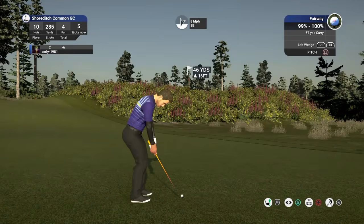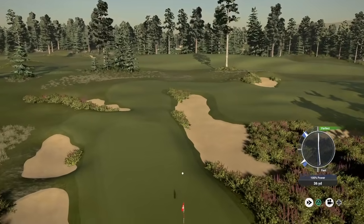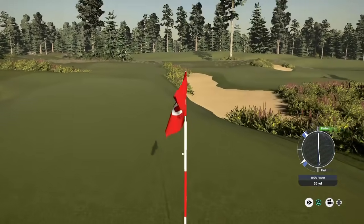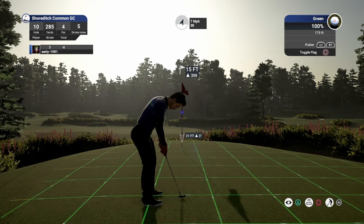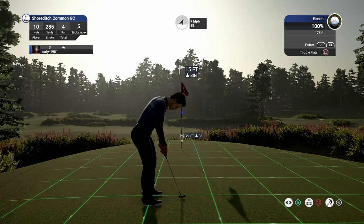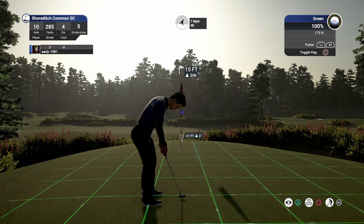a birdie opportunity. If I'm short, this ball's coming all the way back off the slope and leaving us in a nightmare. Fairly good execution. Hit the flagstick. Oh, it's going to give us a putt for birdie. But there you go. These little holes are not always the easiest. As you can see, stroke index 5. Most people saying on the tee box, this is a guaranteed birdie.